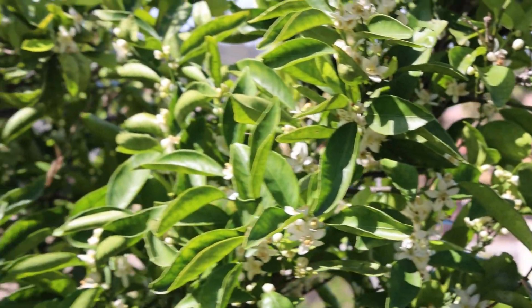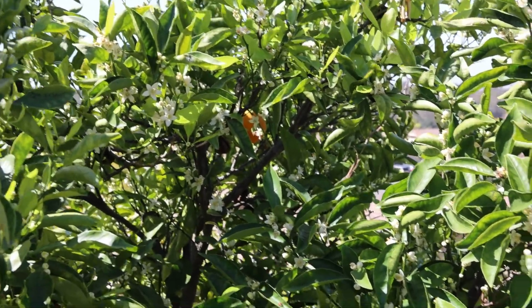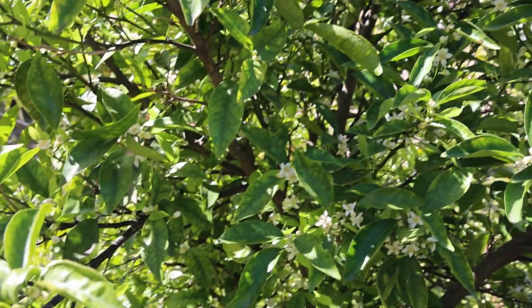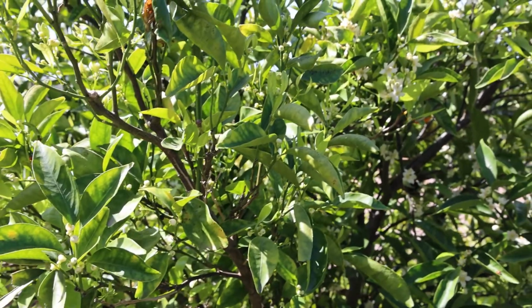Beautiful. So a lot of the fruit trees are in full bloom or full of action. Some fruits, and then some are just getting ready for the next crop. That's what I'm trying to share today.